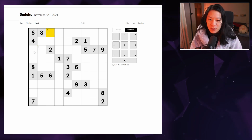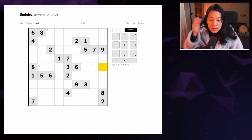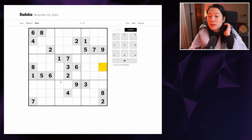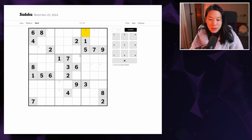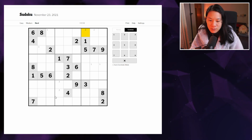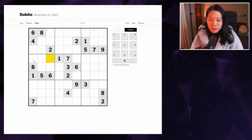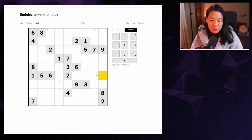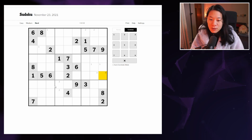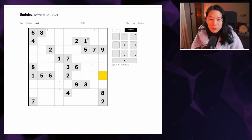We have a pair of ones locked in place, a pair of ones over here. Anything else? No. So how are the twos doing? We've got a pair of twos there. Nothing else that I can see. Threes are locked on row 4 in this box, so they must be down here in row 6. Fours, nothing exciting going on.